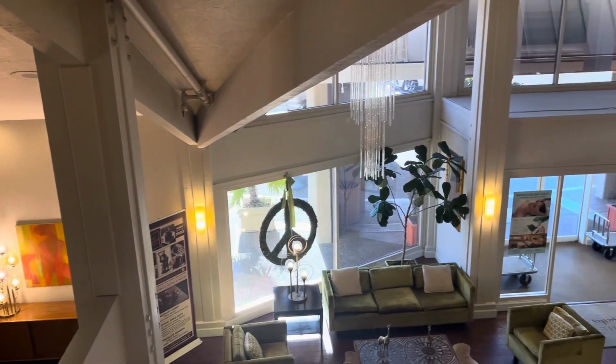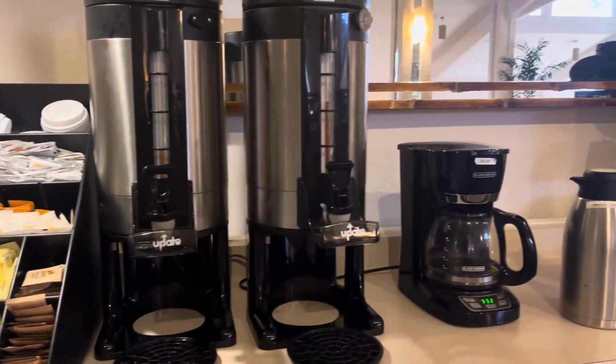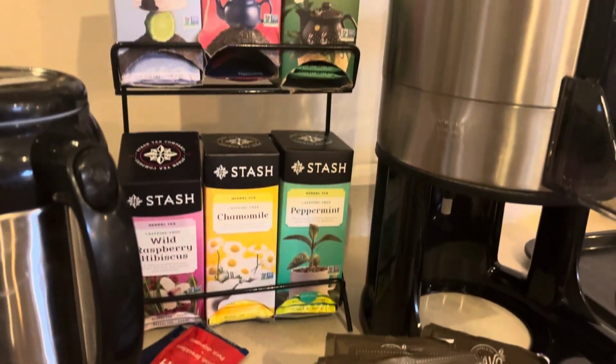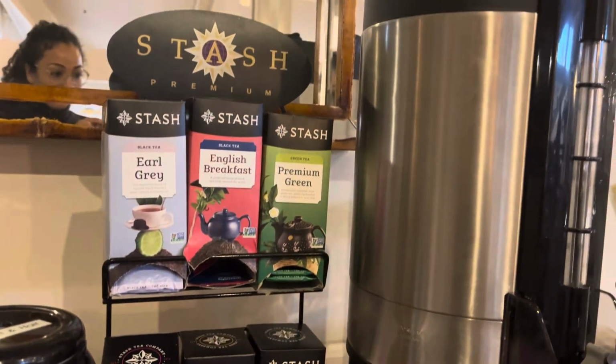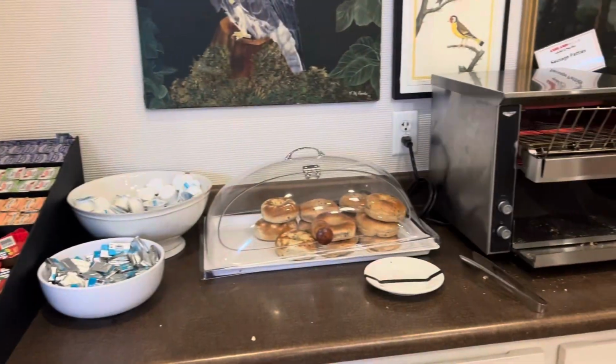Upstairs, you will find a lot of seating for breakfast, as well as places to sit if you want a quiet place to read. There is a coffee and tea station located in the corner of the room. I'm a really big fan of this because I love a good cup of coffee, and it's included in your already paid for pricing, so definitely enjoy.